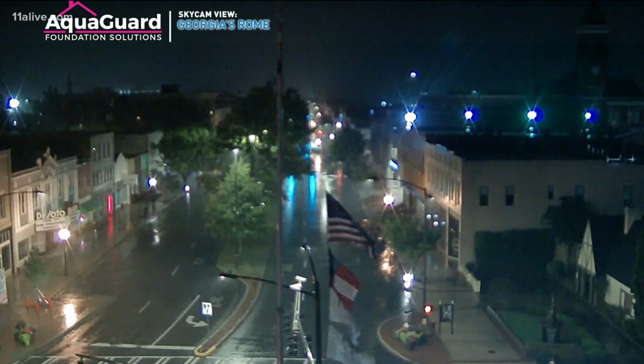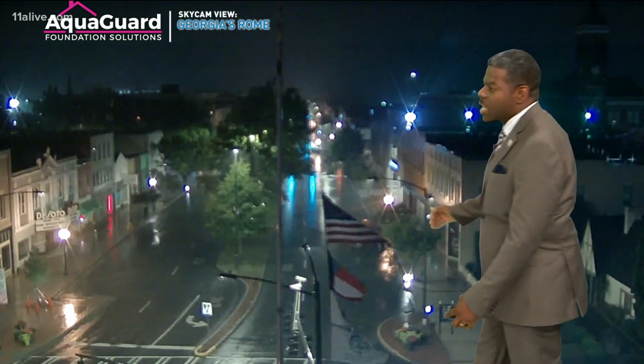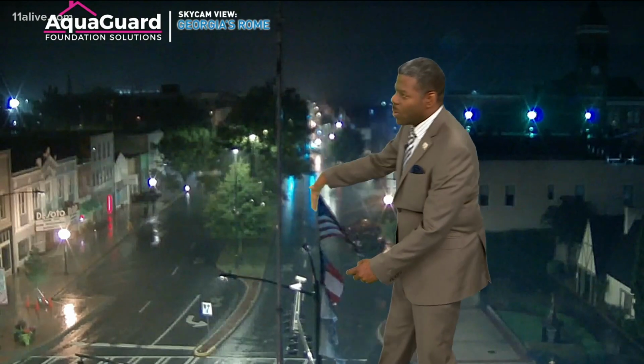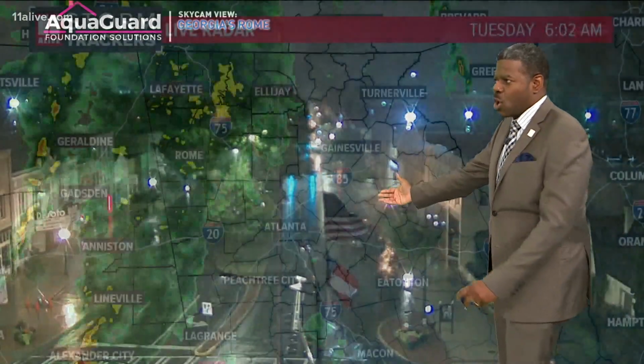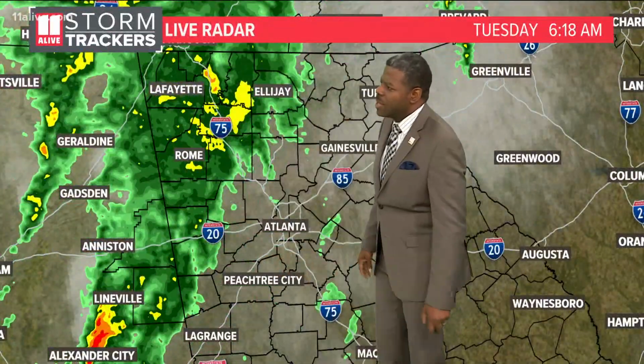You can see some of the rain over into Georgia's Rome, pretty steady coming down, has been on the moderate side as well. If you take a look at that light there, you can see how that rain is coming down, blowing in the winds that are picking up as well. Not too strong right now, but at least soggy over toward Georgia's Rome, and our westernmost counties right now feeling the brunt of that rain coming in.